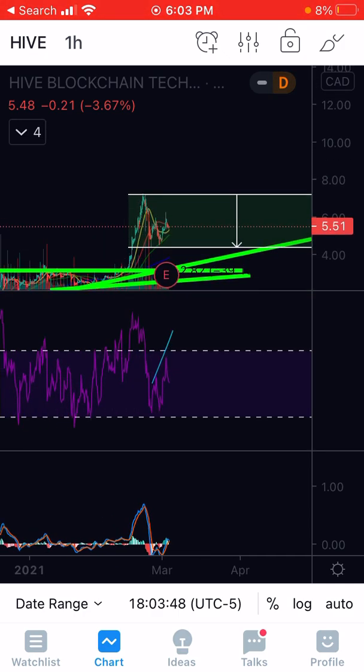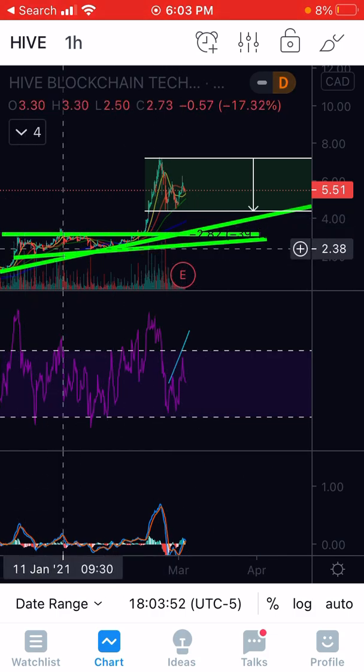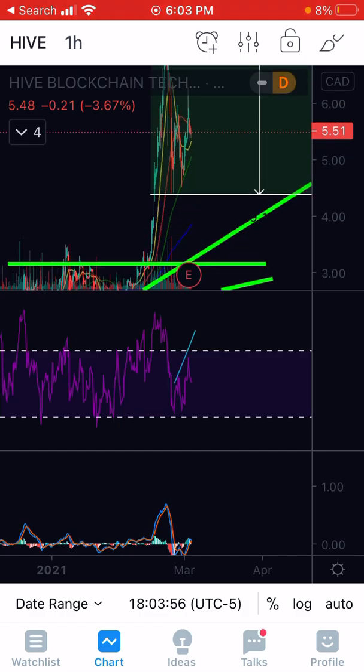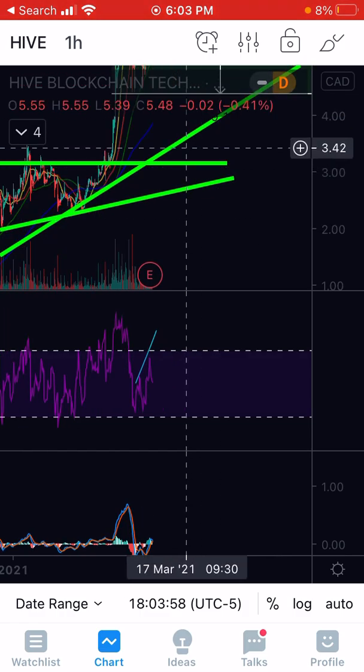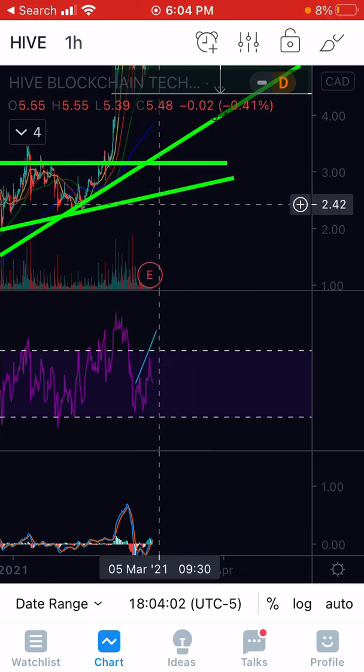Yeah, that's where I'm at. Just keep your stop losses tight, and if you entered something way down here, then keep your stop loss somewhere below this longer term area, depending on what your entry price is.